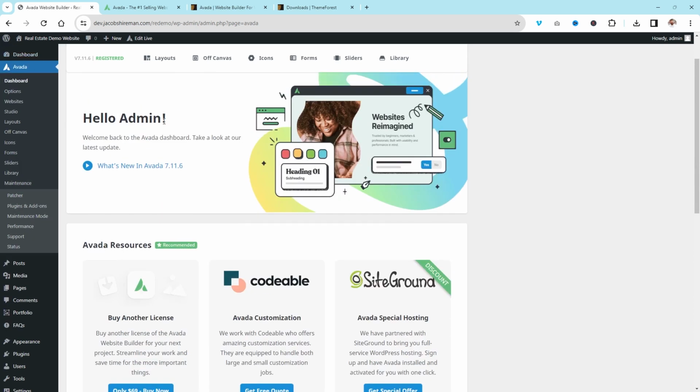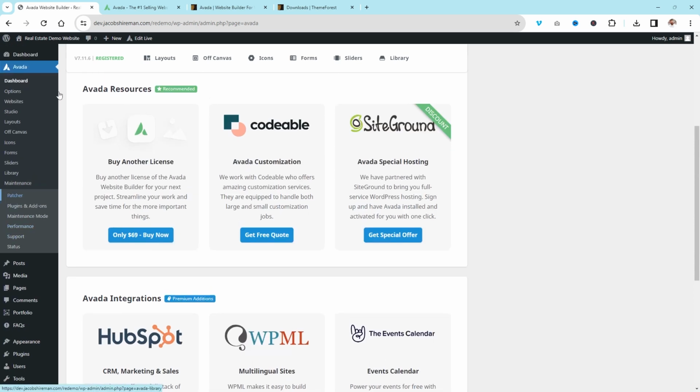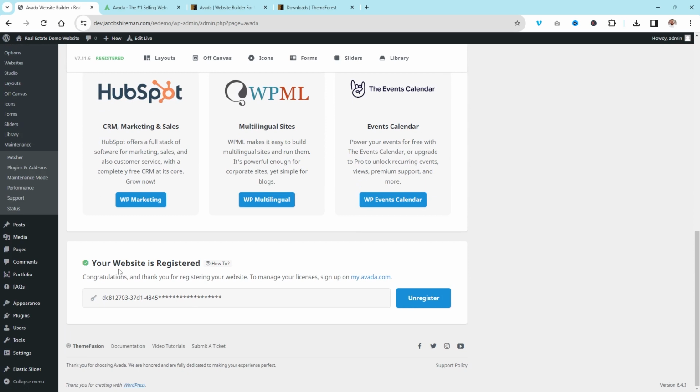One of the first things you're going to need to do, this will probably be red because you need to activate this. If you click on Avada or just go to the dashboard, you will need to put in that key. If you have multiple licenses, you can always manage them here. I recommend that.